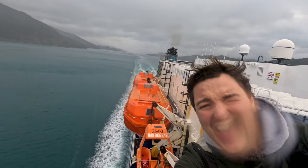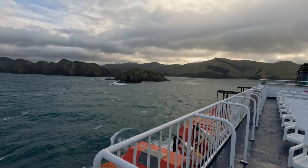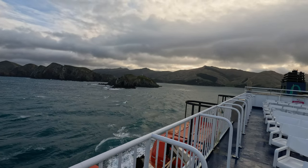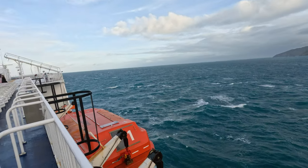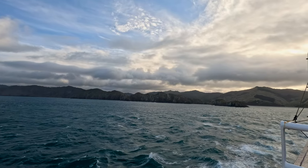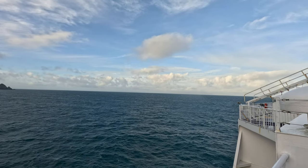This is us now leaving the Marlborough Sounds and entering the Cook Strait. And funnily enough, the weather has cleared up a little bit. You can just start to see the makings of the North Island on the horizon there.